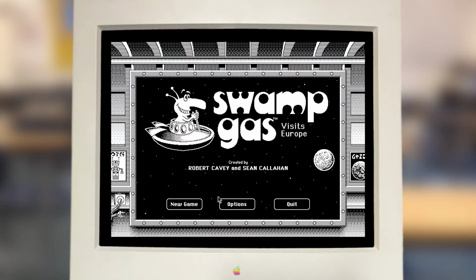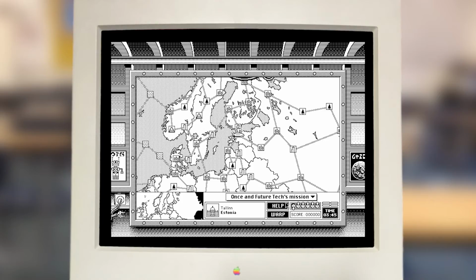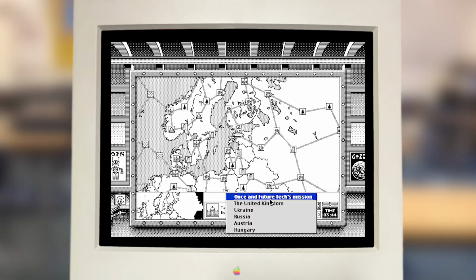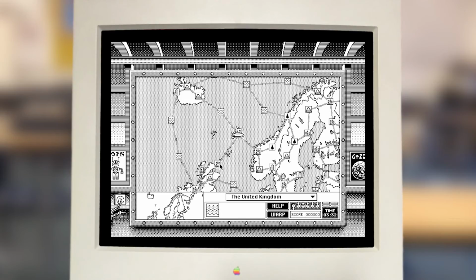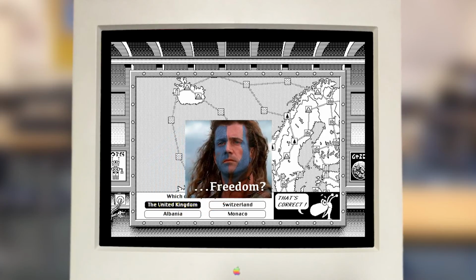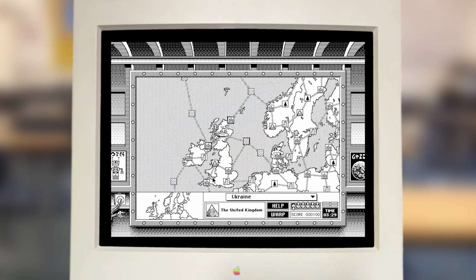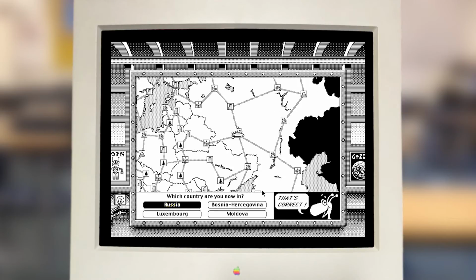Another version of Swamp Gas was released that took you to Europe, and as you might expect, you clicked on European states and or capitals in order to progress. Here I'm meant to go to the United Kingdom. And sure, Scotland's in the United Kingdom now, but what's going to happen after Brexit? We just don't know. You may have noticed that this version is in black and white. Couldn't get the color version to work. Maybe this is how Trump views Europe.